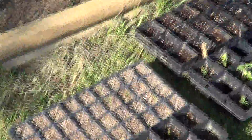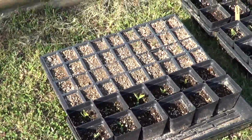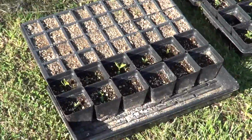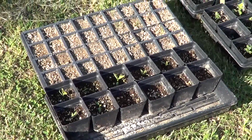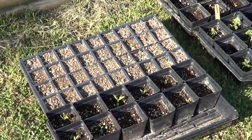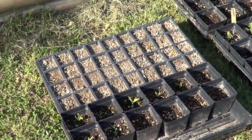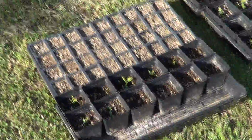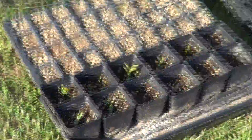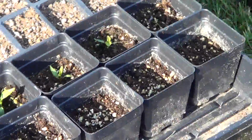But I've got jalapenos. I got a couple of hot peppers. I have bell peppers here. I can't remember what all I got. I don't have my paper with me either. But anyway, this is all pepper in both of these. And you can see these are coming along pretty good. I'm still a couple of weeks from having them ready enough to set into the ground.